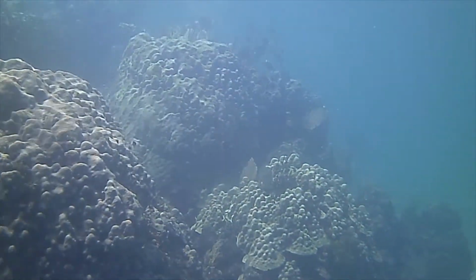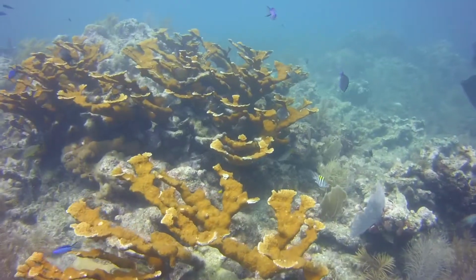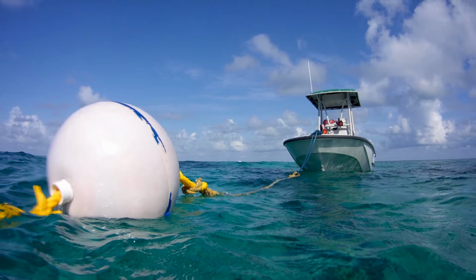There are many simple steps you can take to help protect the resources of your coral reefs. Anchor safely on sand instead of hard bottom. Use this reef locator app to find areas where you can anchor. Use mooring buoys when they are available.